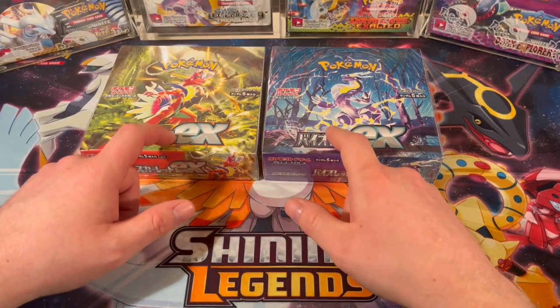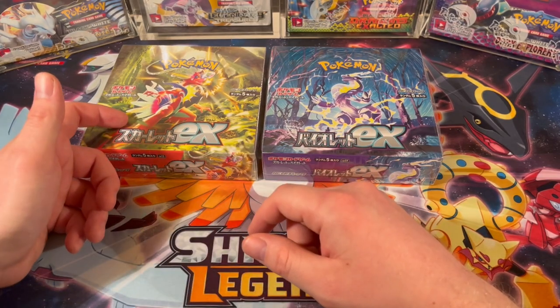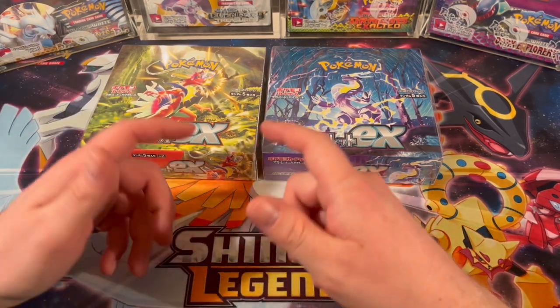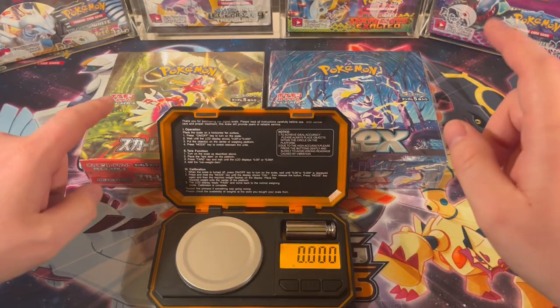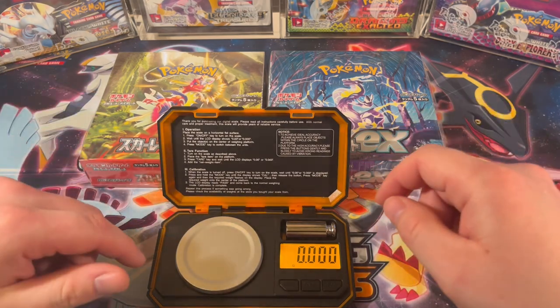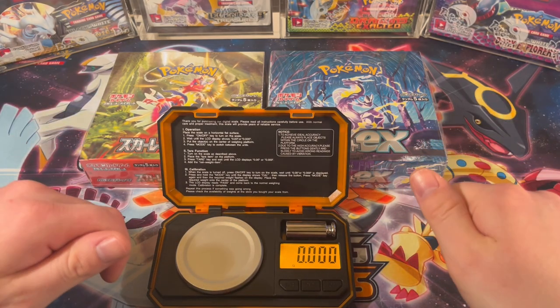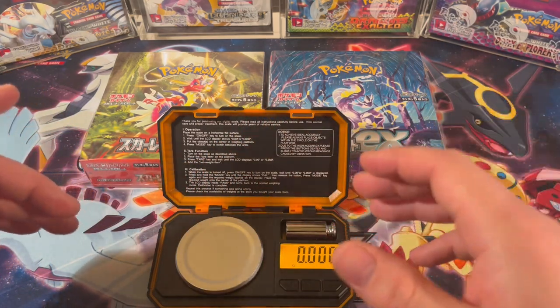Scarlet EX and Violet EX also don't have code cards in them. So the theory is the packs that are heavier are more likely to have a hit. So we're going to weigh them today and see if that's right. What I'll do is open up both boxes and each pack will be weighed on the scale. Each pack is going to have its corresponding weight written on a little sticky note, and we'll order them from lightest to heaviest, and then we'll open them up and see if the theory is true.